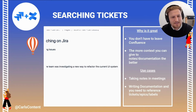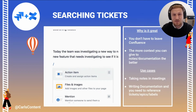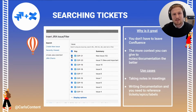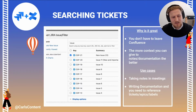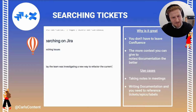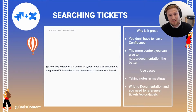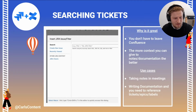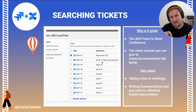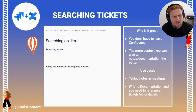Next one is searching tickets. So this one's really, really interesting. You could be writing notes for a meeting, so you're just taking notes as people are talking and discussing and deciding on things. If a ticket is mentioned within the meeting, you can easily just add a / in Jira and search a key term to find that ticket that's been referenced, and then easily copy it so that it's labeled inside the document without having to leave Confluence, without having to leave the new document that hasn't been published yet. And it just creates a lot of fluidity in how easy it is to add tickets that then lead to work that's being done within a meeting or within a discussion. So that's quite powerful.